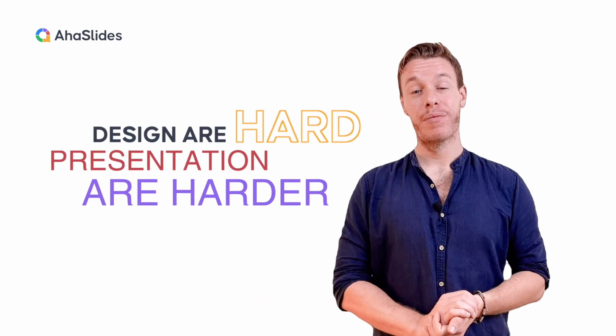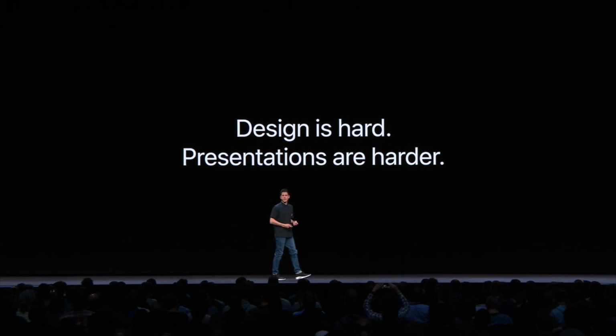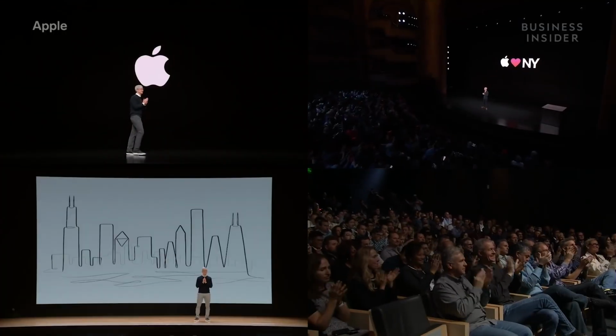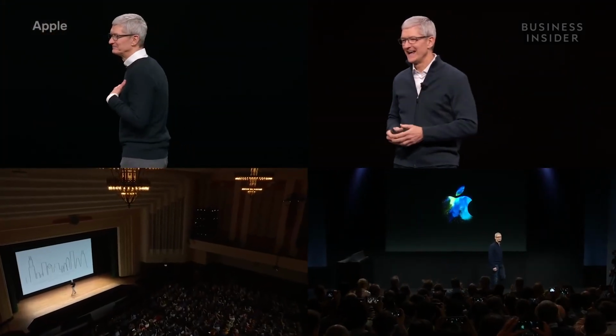Design is hard, but presentations are harder. That's how Alexander James O'Connell of Apple began a presentation in 2018. By 2022, Apple is the largest tech company in the world. And the way they deliver presentations is a huge part of their success. Their presentations are legendary in the tech world.